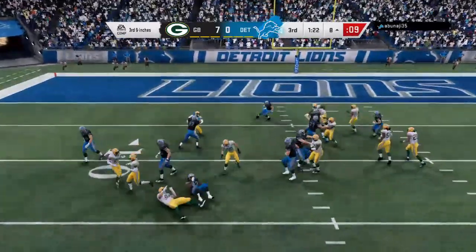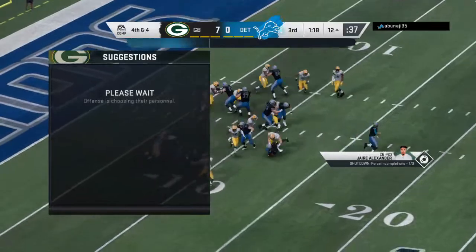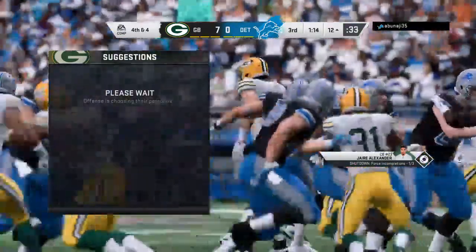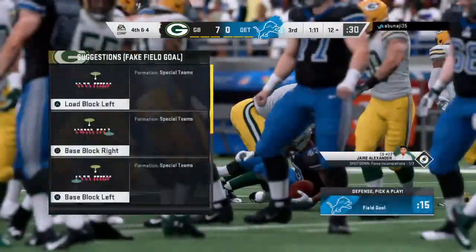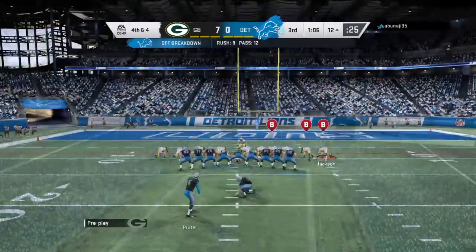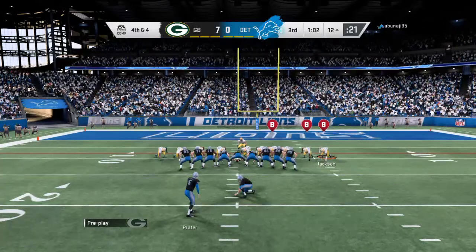Now they'll run it with Scarborough. He's not going to get there. That won't even be close. It was blown up in the backfield. And a loss of 3 to bring up 4th. So on 4th down, the Lions turn it over to Matt Prater for the field goal try.